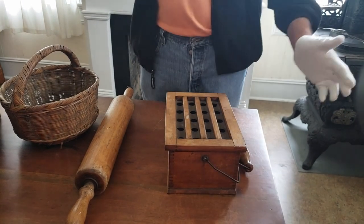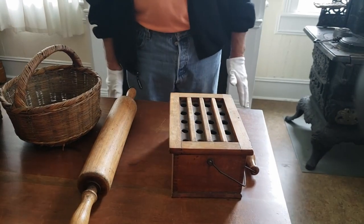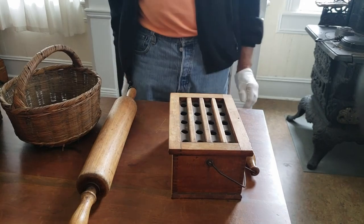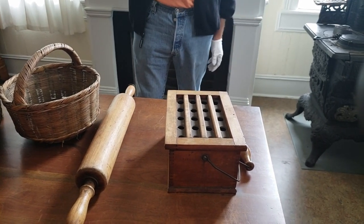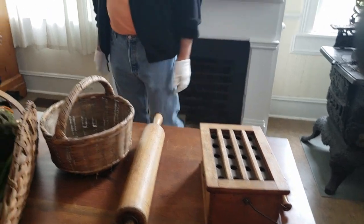Can you imagine? Because remember, ladies at the time still had those long skirts on. So if they're doing their sewing, they could put their feet on that, help keep them warm. Any other questions about anything in here? Then you'd like to step across the hallway. There's a little room across the way.